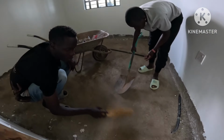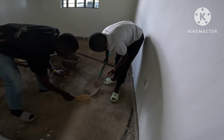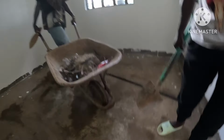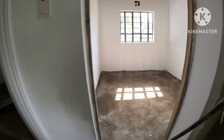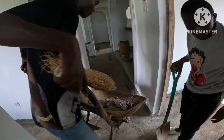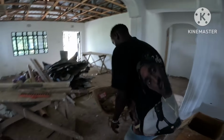So the second bedroom is here, and at least they've done and dusted. For this pipe, we're done with this part. Let me put them on this side because I'll burn them later. I put them in my room. So this room, maybe we'll just clean the kitchen, and leave it there.